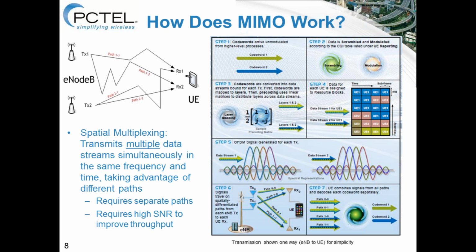Essentially, you have a code word that arrives from an unmodulated higher level process. And these code words, in this case we're showing 2, then move into step 2, where we have the scrambling and the modulation taking place. Once the signal is modulated, it gets put into a layer mapper, where it actually goes through a precoding matrix and now the layers are separated on two different streams. So for example, as you see there, we have layers 1 and 2 on one stream, and also layers 1 and 2 on a second stream.